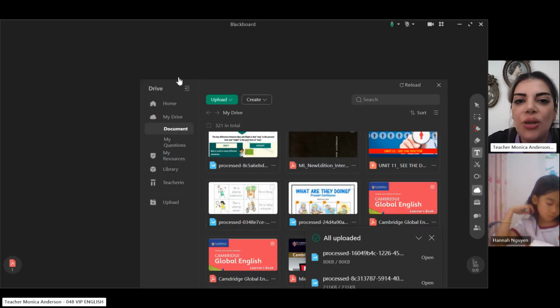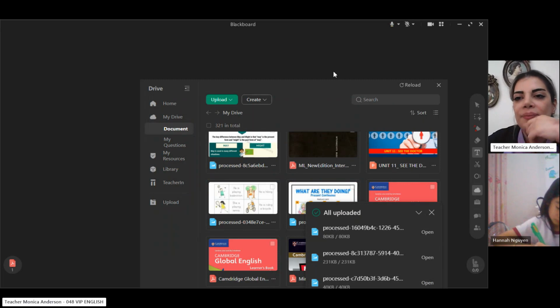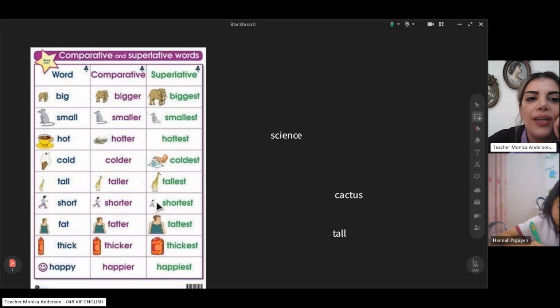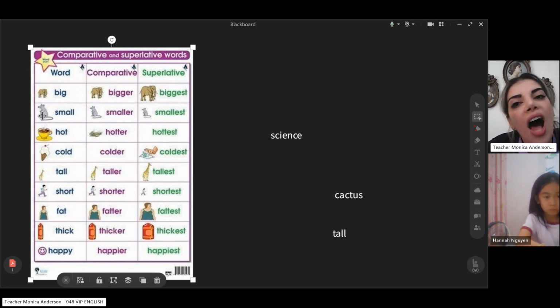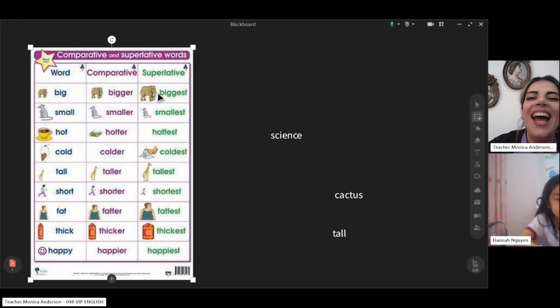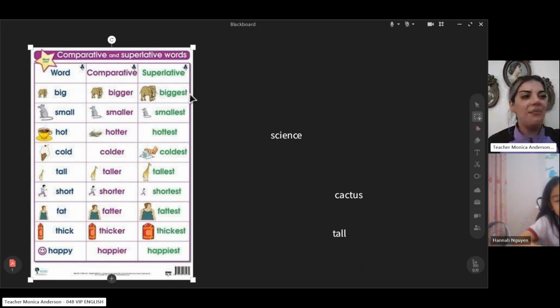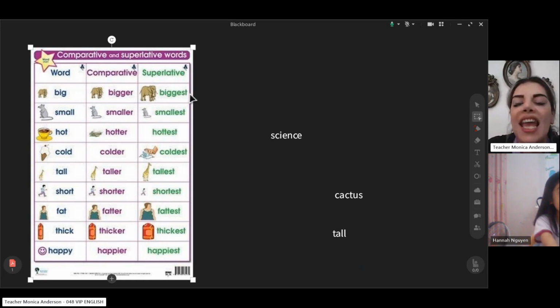Now let me show you something, then talk about them. Look at these words. We have some adjectives like big, small, hot, cold, tall, short, fat, thick, and happy. Comparative: bigger, smaller, hotter, colder, taller, shorter, fatter, thicker, happier. Superlative: hottest, coldest, tallest, shortest, fattest, thickest, happiest. Of course, you know all of them, very good.